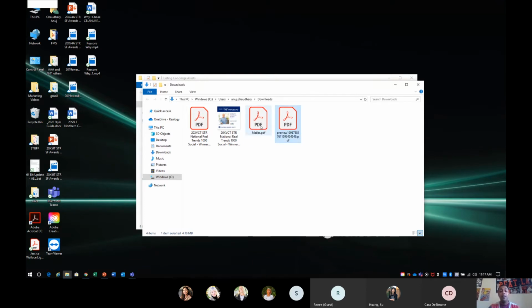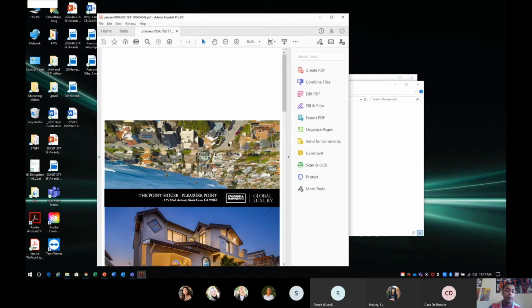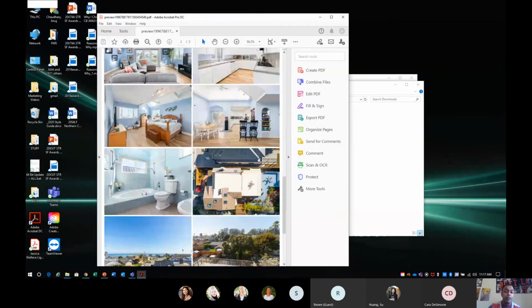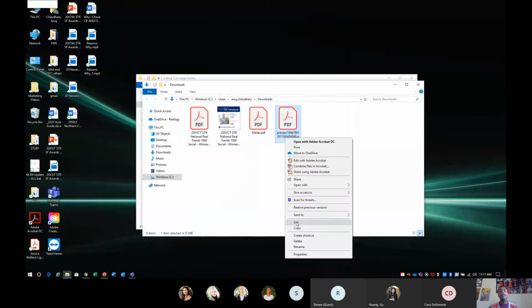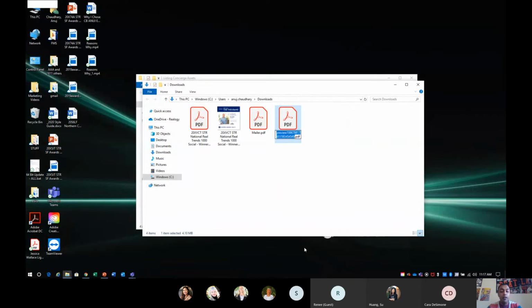And by default, I know that the other one is the brochure, but we're going to open it again, make sure it looks pretty, it looks good. This is our brochure that we use to advertise the property. I am going to right click. I'm going to rename it brochure.